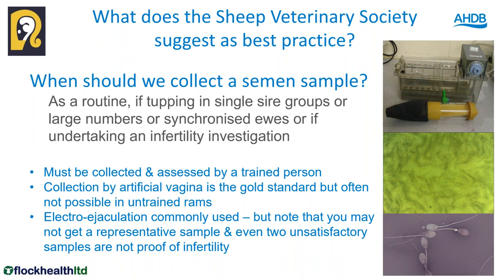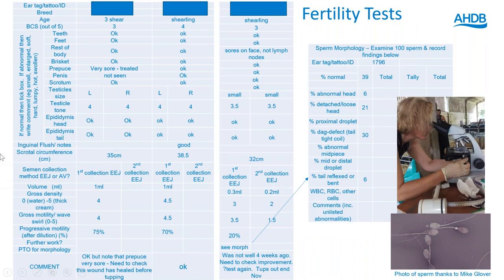So it has to be used with care, but very useful in certain circumstances. So I'll just share with you, this is an example of fertility tests. These are what I do for all the Ram Compare rams. I would go through and check identity, breed, age, and then go through systematically the stuff I've talked about, and I would just tick the boxes for teeth, feet, check his wrist, it's okay.